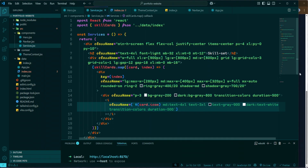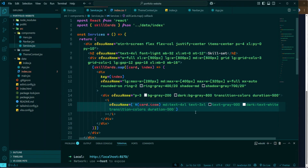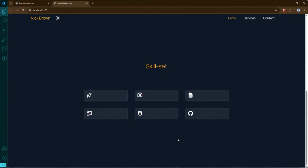Now, if we go to the browser and check the results, actually, we don't see here any icons. Let's go back. So we need here icon, not icons. Let's go back to the browser. So we can see that the skill cards are displayed correctly, each card containing an icon. However, at this point, we're missing 2 essential pieces of information, the title and the description of each skill. Let's go ahead and add these elements to complete each card's content.